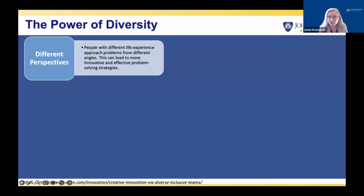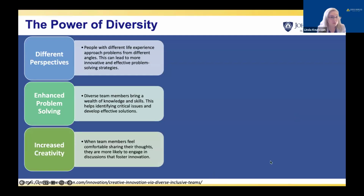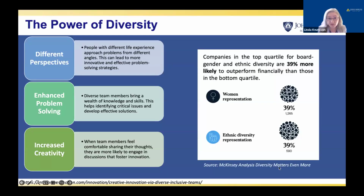So there is a power of diversity. Some of it is that people with different life experiences approach problems from different angles, and this can lead to more innovative and effective problem-solving strategies. Also, diverse team members contribute wider knowledge and skills, and they can more easily help identify critical issues and develop solutions. And there is increased creativity: when members feel comfortable sharing their thoughts and ideas, they are more likely to engage in discussions that drive innovation. In business, it has been shown that companies in the top quartile for gender and ethnic diversity are 39% more likely to outperform financially than those in the bottom quartile.